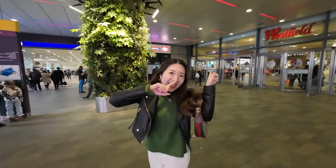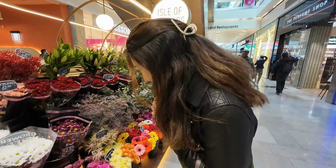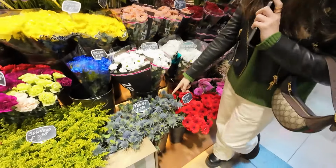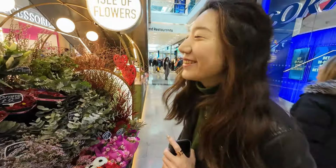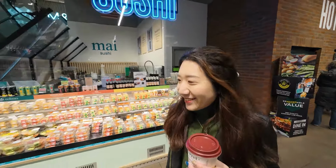Ayo. Kawaii. We are entering Westfield. We should get the nice flowers. Which ones do you like more? I like the less colorful ones. Like this one? Kind of like this or this one. Kawaii. Sushi. One day I'm gonna make you sushi too.